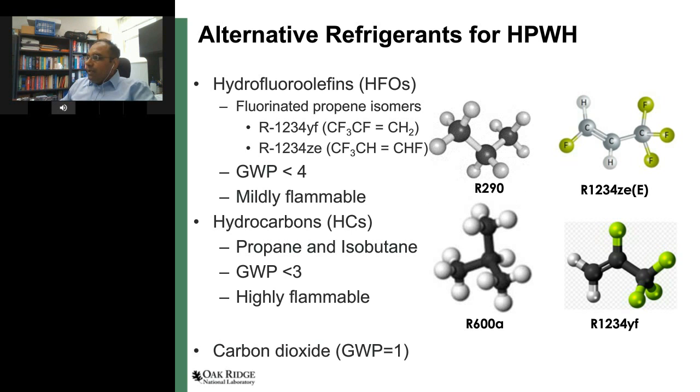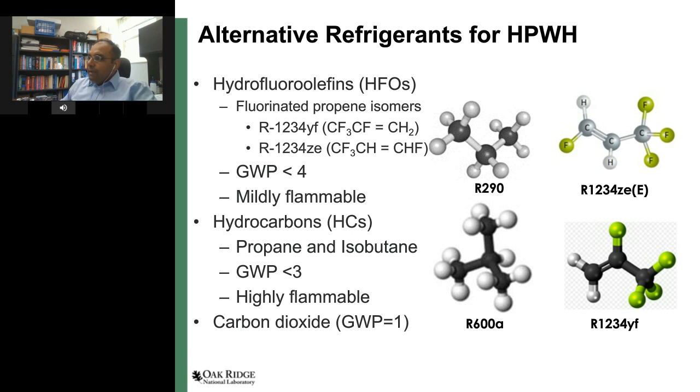And of course, the CO2-based systems are probably the best in terms of their environmental impact. They don't have any environmental impact whatsoever, but they also have their own constraints because they operate at much higher pressure, and they require special infrastructure, which makes them infeasible in some cases.